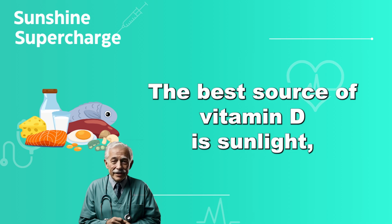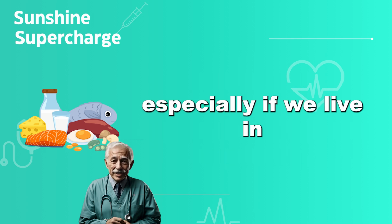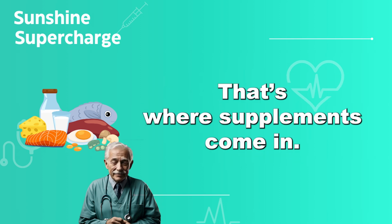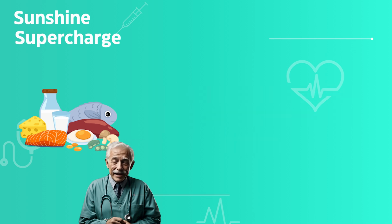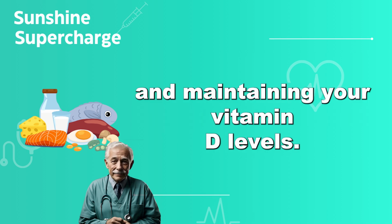The best source of vitamin D is sunlight. But let's be real, most of us don't get enough sun exposure, especially if we live in colder climates or spend most of our time indoors. That's where supplements come in. Experts recommend taking 1,000 to 4,000 international units, IU, of vitamin D3 daily. This form is the most effective at raising and maintaining your vitamin D levels.